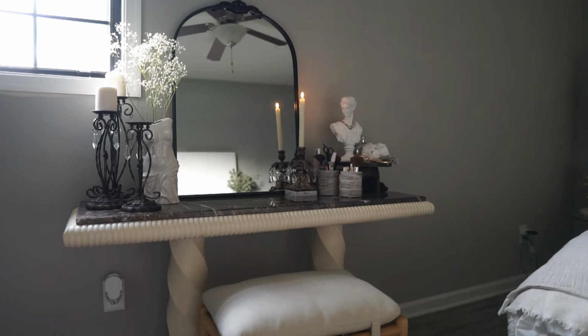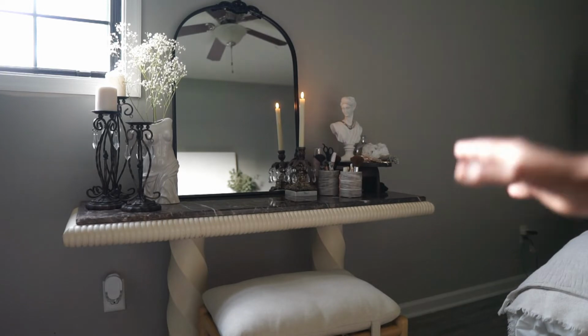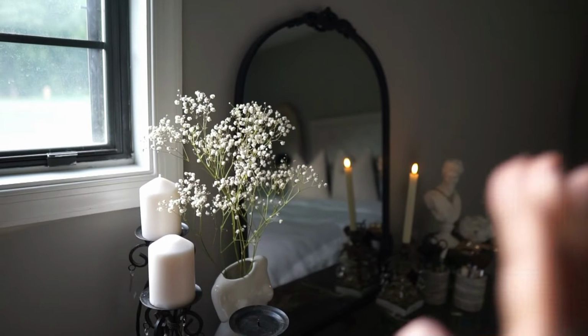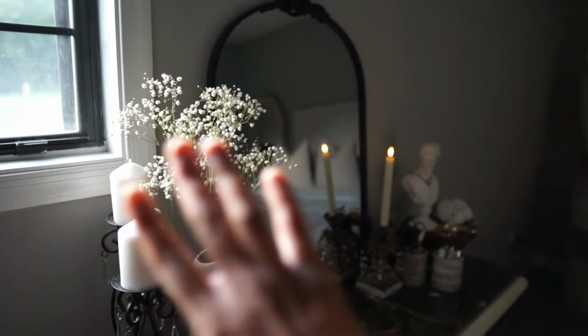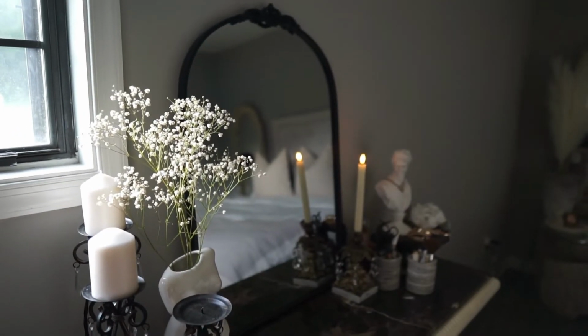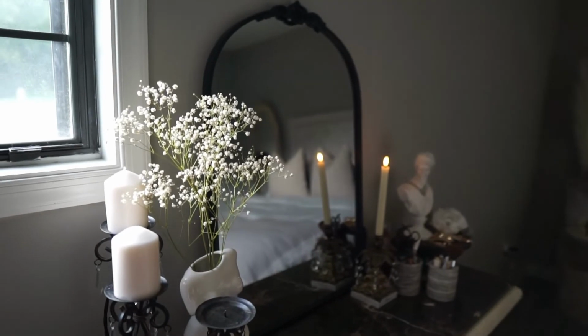I don't think this is worth $120, to be honest. So always check for those deals at Hobby Lobby, which pretty much is every day. All right, so you guys can see the contrast going on with the beautiful baby's breath and this candle right there. And it's just so, so pretty. It really breaks up the neutrals a little bit.